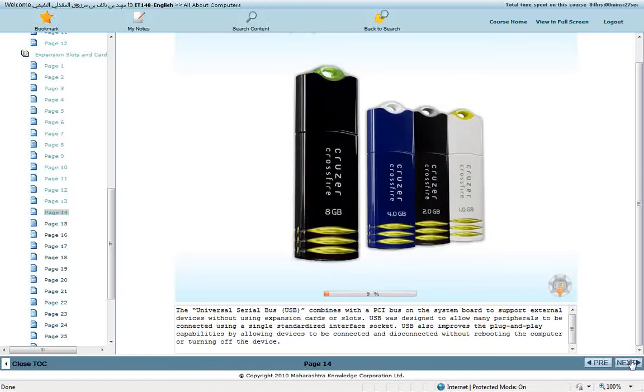The Universal Serial Bus (USB) combines with a PCI bus on the system board to support external devices without using expansion cards or slots. USB was designed to allow many peripherals to be connected using a single standardized interface socket. USB also improves the plug-and-play capabilities by allowing devices to be connected and disconnected without rebooting the computer or turning off the device.